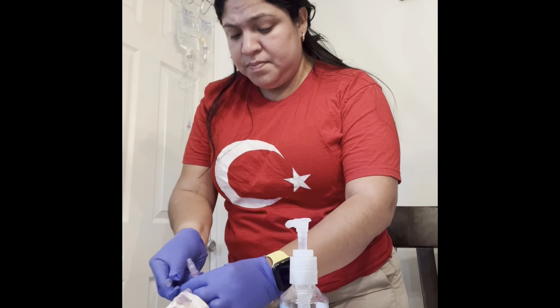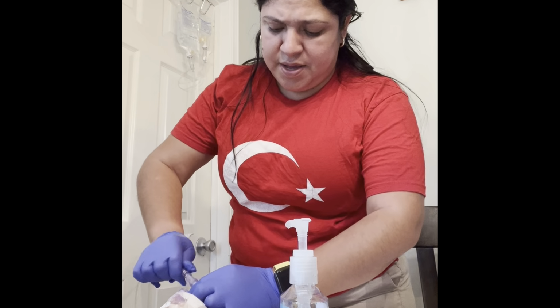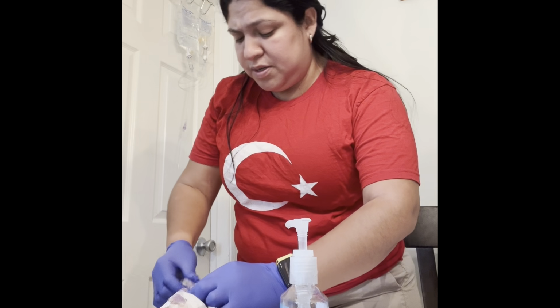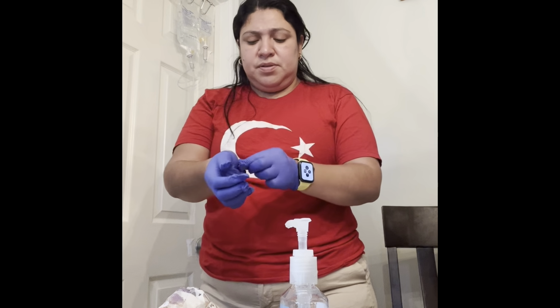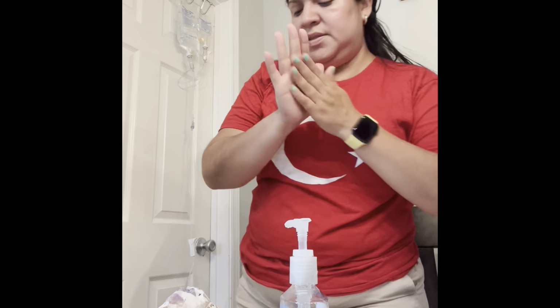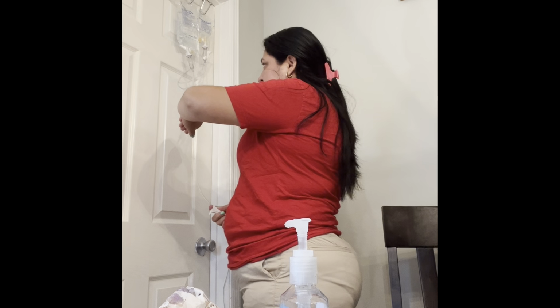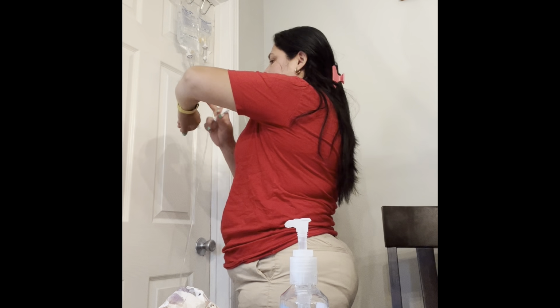Remove the cap. Secure my IV line, my IV tubing. Did I do that? I'm gonna remove my gloves. Clean up my hands. And now I am going to adjust my rate to 31 drops per minute. I'm gonna open it up completely. And then I start adjusting.